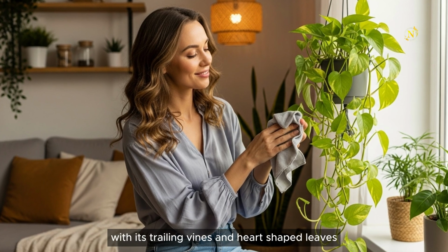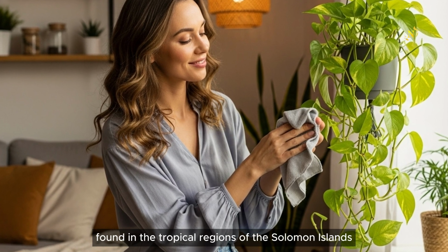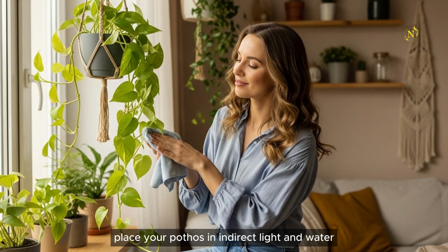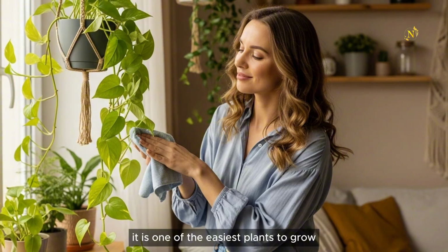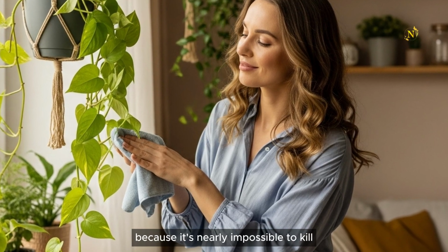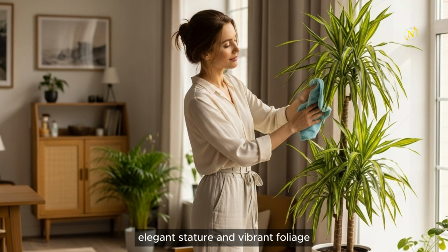Pothos, with its trailing vines and heart-shaped leaves, is a versatile plant that can brighten any interior. Found in the tropical regions of the Solomon Islands, it prefers warm temperatures, making it unsuitable for cold climates. Place your pothos in indirect light and water when the soil feels dry to the touch. It is one of the easiest plants to grow, thriving in a variety of conditions. A quirky fact: pothos is also known as devil's ivy because it's nearly impossible to kill and remains green even in low light.